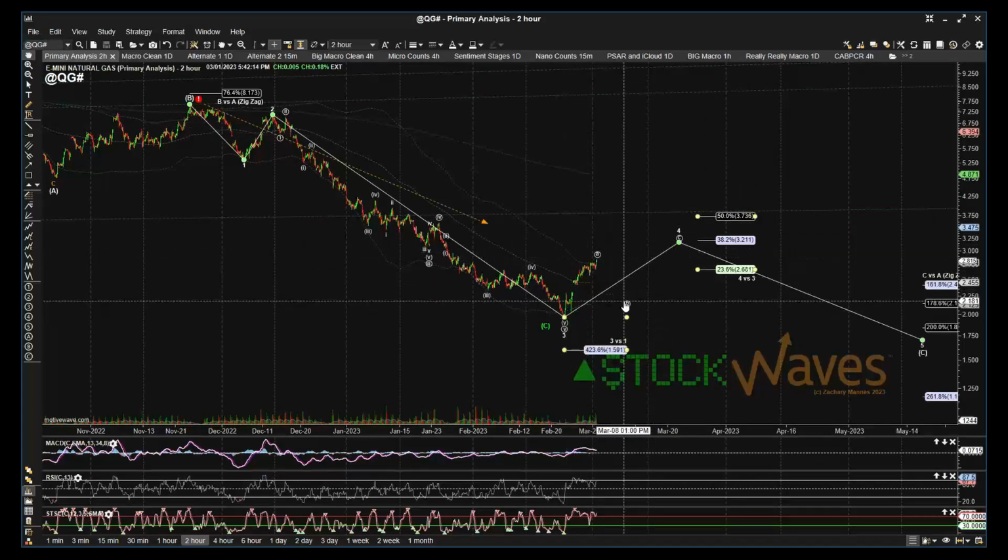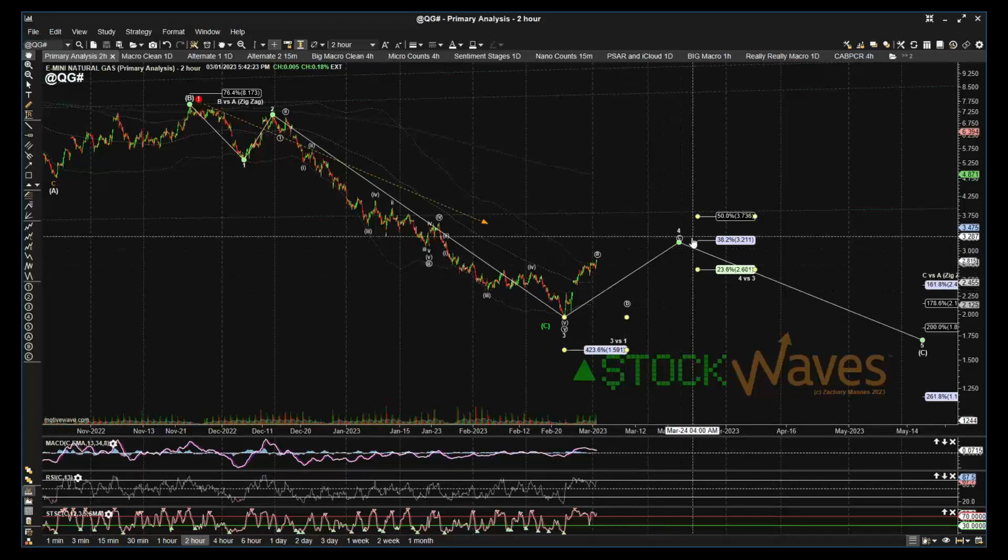I would like to see a fade to add to any scalps higher. If we can get a nice ABC fade down to the 230 region, then that sets up another nice swing move from there right to the 320s.